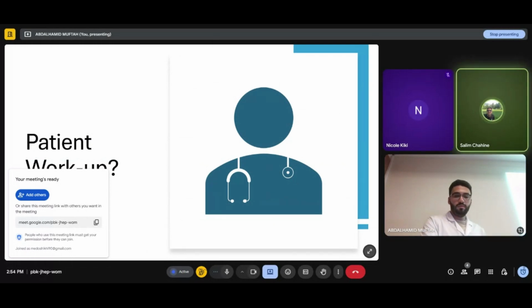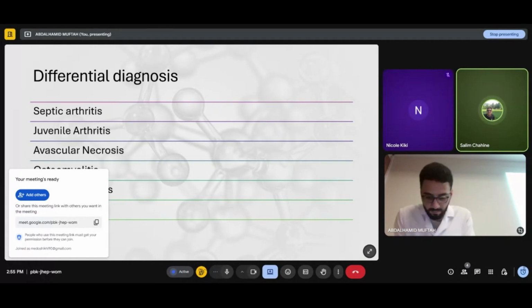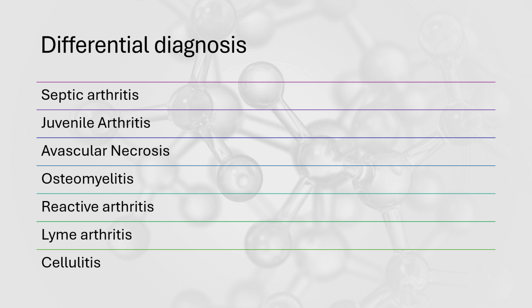I have a question, please. Yes. Could this patient also have sickle cell anemia, or is that tricky information they put in? Actually, in our differential, we have the third one, which is avascular necrosis. Avascular necrosis can be caused by sickle cell anemia. That's why we put it in our differential.